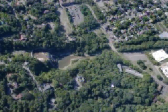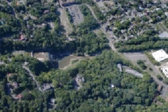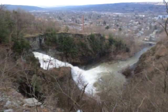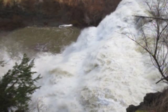At the very extreme left, you might be able to see the Stewart Avenue Bridge, but this is not a lot of water in the falls in this picture, but it flows down that cliff and then across town. Here's a view from Stewart Avenue, just north of the bridge, when there's a lot more water in it in January, roaring over that cliff.